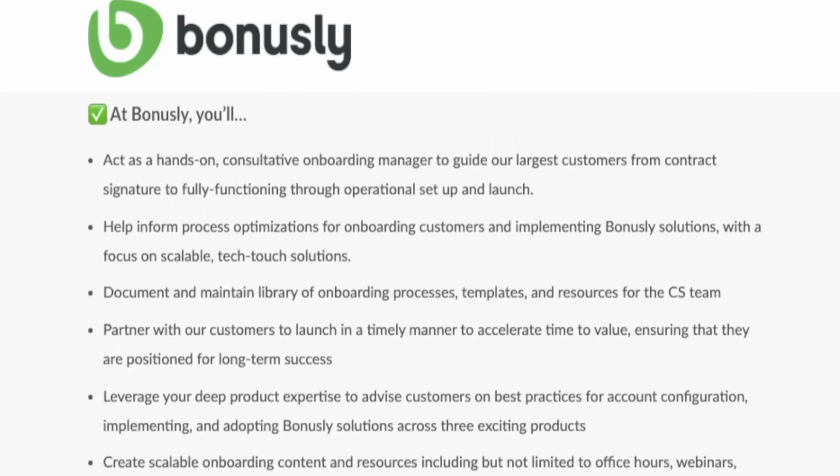So they are looking for somebody to act as that hands-on consultant that helps onboard or guide their largest customers from the time that they sign their contract to when they are fully functional through operational setup and launch. So you are really helping these companies get set up, get everything flowing. So you're informing them of process optimizations. You're making sure that they have any tech solutions that they need. If they need tech support, you're helping them with that.